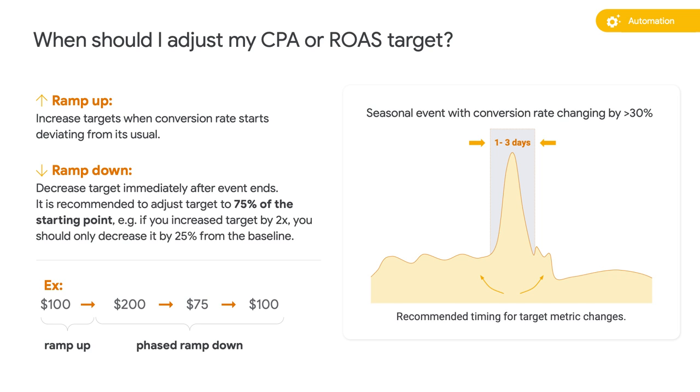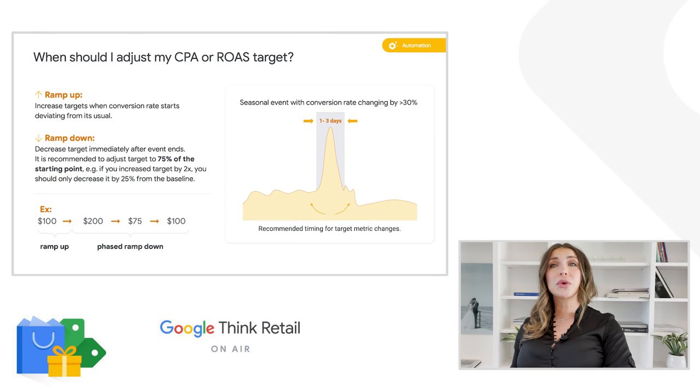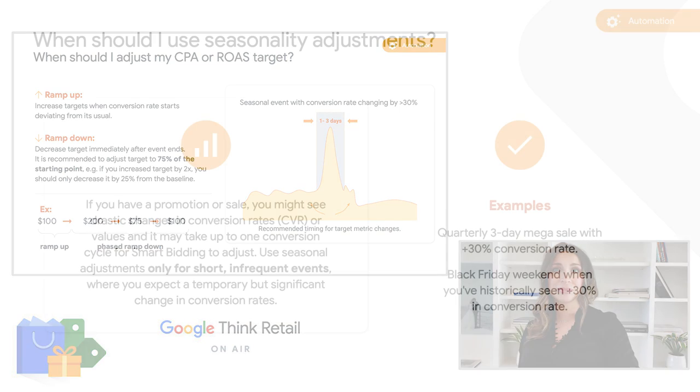The ramp down is usually much smaller, since the conversion rate only changes for a short period of time. As a rough rule of thumb, a target adjustment of half the initial adjustment is the best practice. For example, if you increased your target by 2, you should only decrease it from the baseline by 25%.